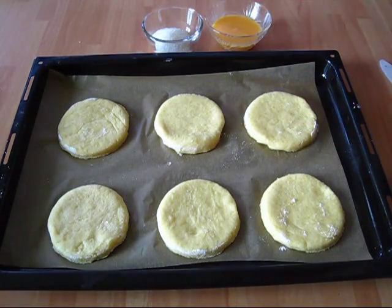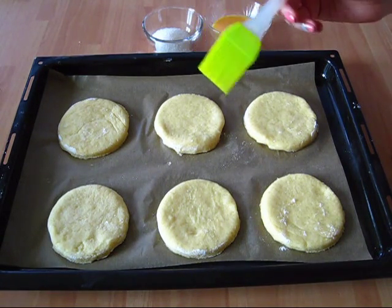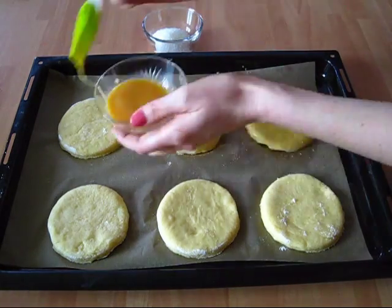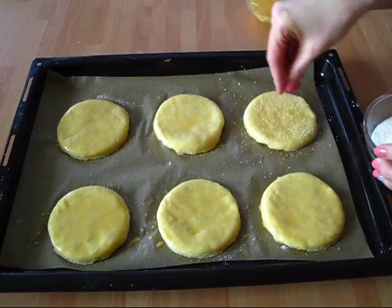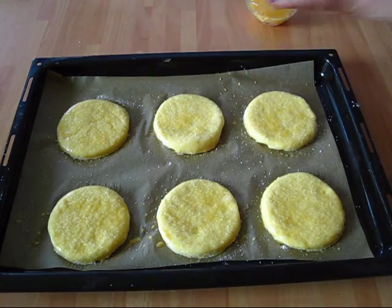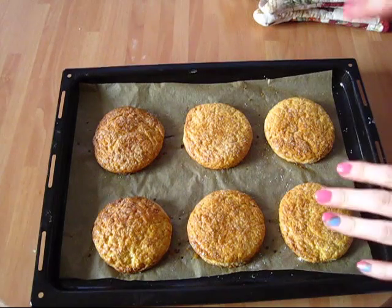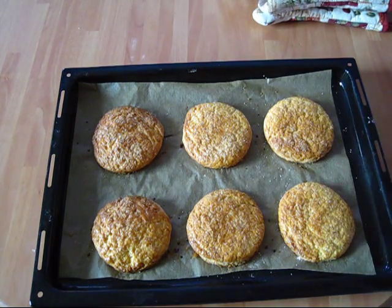Okay, so I have here egg wash and the sugar for sprinkling, so I will take my pastry brush and now brush each top with some egg wash and then sprinkle some sugar on top. Perfect. And now into the oven for 25 minutes. And now I will add in the last little scone to bake and let them cool down completely.